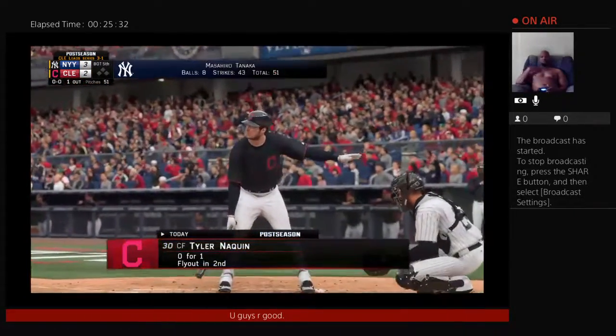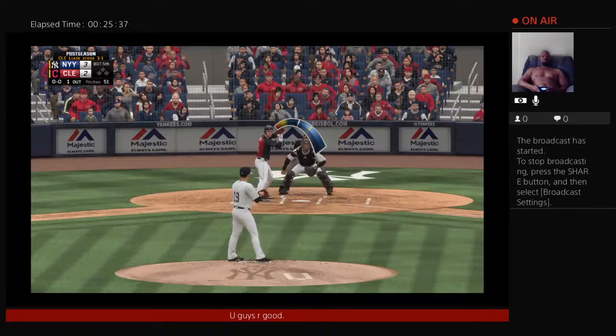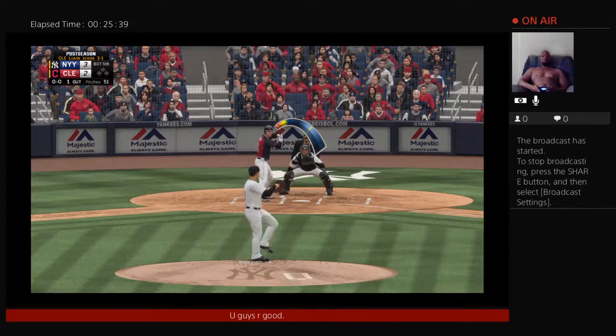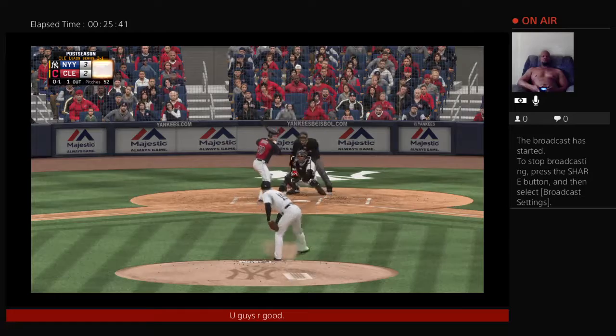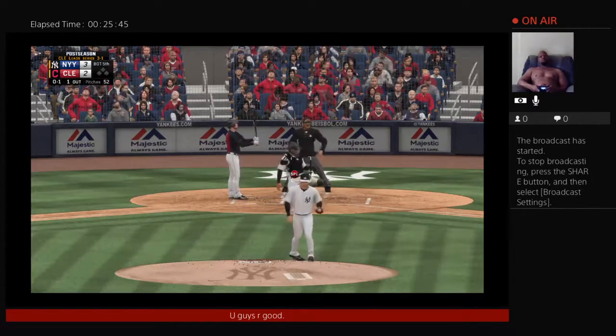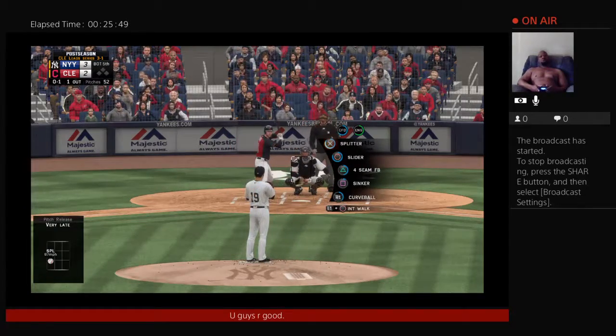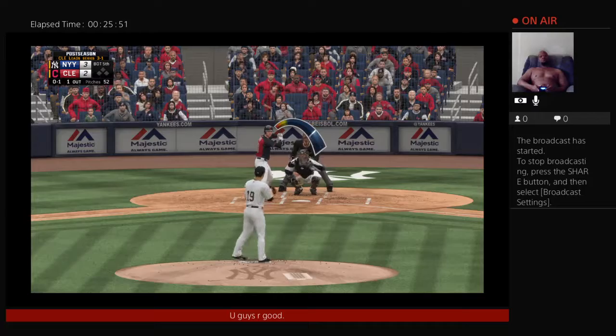Number 30 will dig in. 0 for 1 here in this one. First pitch on its way. And he starts him out with a splitter for a called strike. Boy, he has been a first strike throwing machine, hasn't he? He's hardly been behind in the count all game long.